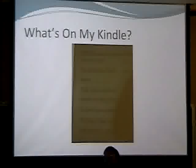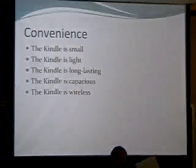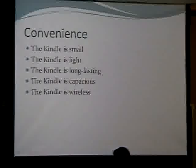So what's good about the Kindle 2, and that's what I'm most familiar with, is convenience. All the stuff, everything that I've mentioned to you. And the fact that it's wireless means that you can take it camping with you, you can take it to the beach, you can take it anywhere. So it's very handy.